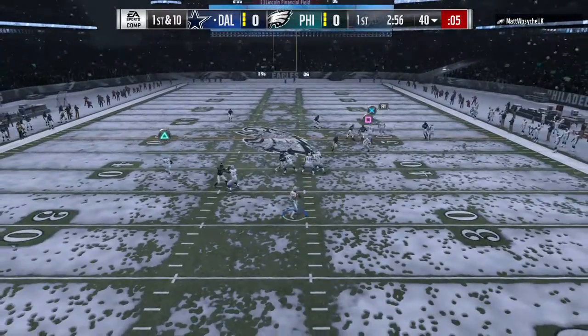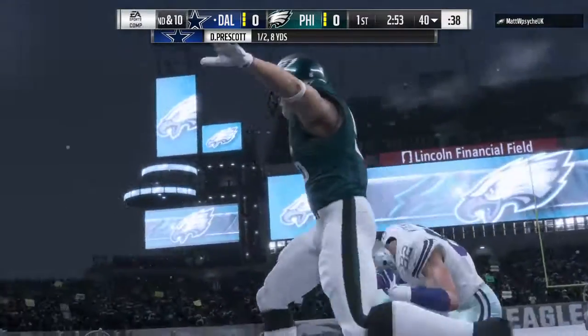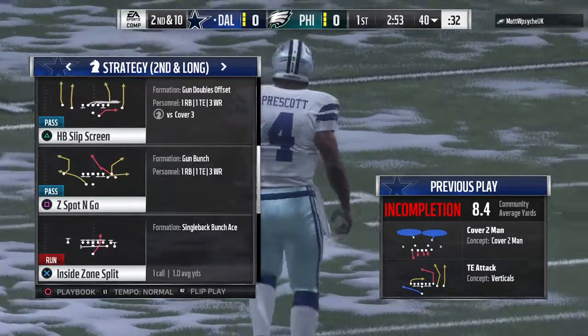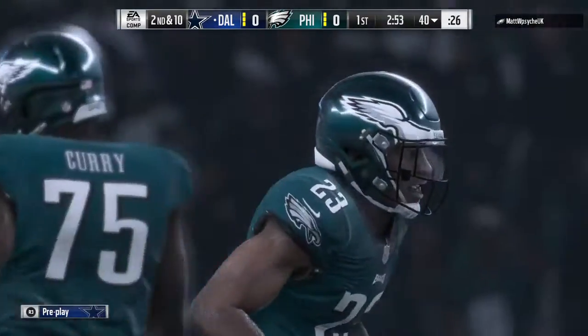A first down throw for Prescott. He couldn't quite hold it. Got hit. Ball pops out, incomplete. This defense is not going to make it easy for you. They're a physical group, and we just saw it there on that play. It came in, made the contact, just as he's trying to haul it in. Unable to connect on the first down pass play.